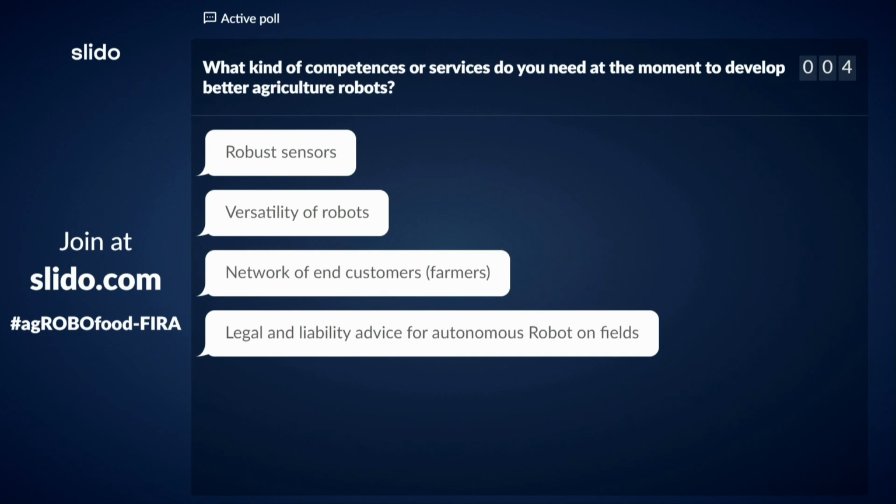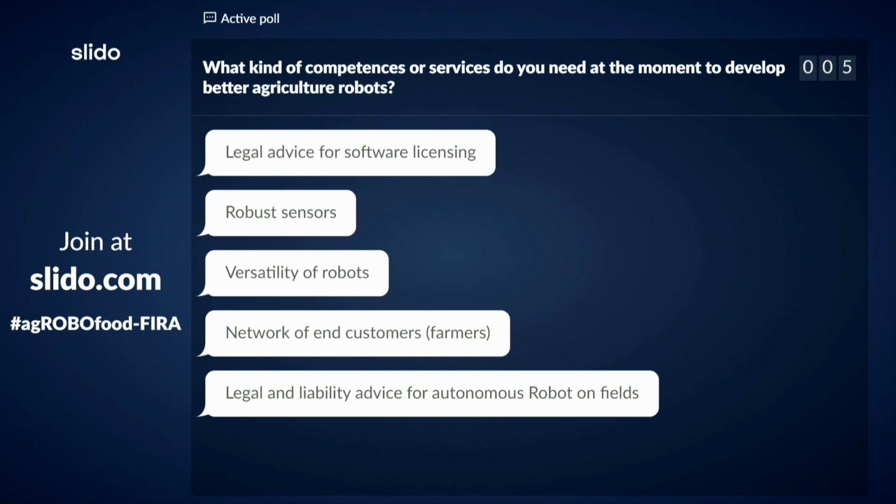Okay, so I think we already have several important points in the field. Robust sensors, for sure. This is also probably linked to robust image processing, robust intelligence around the sensing, robust decision making. The robustness of the sensing and the decision is also linked to the legal aspects and to the reliability and safety of the robots. This is another point. As we mentioned earlier, the Robagri network in France is already working on this topic. What else do we have? Legal advice for software licensing, interesting, okay.